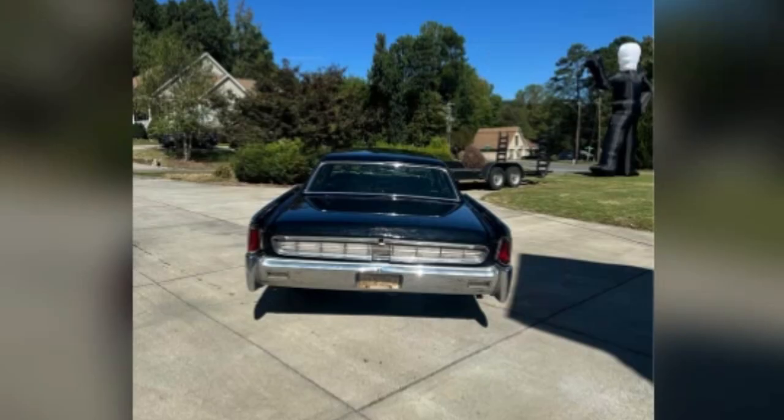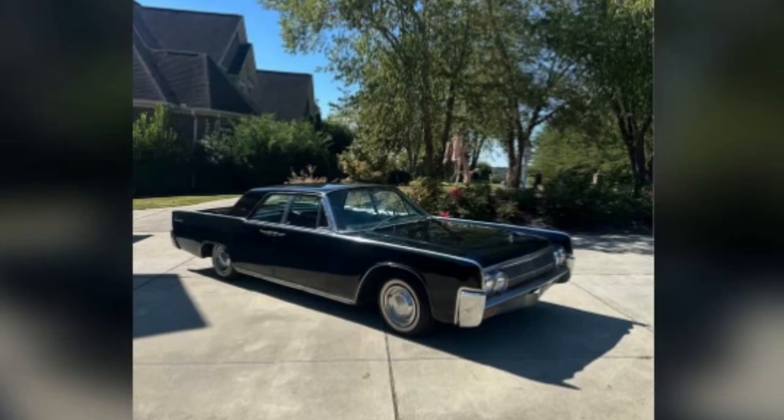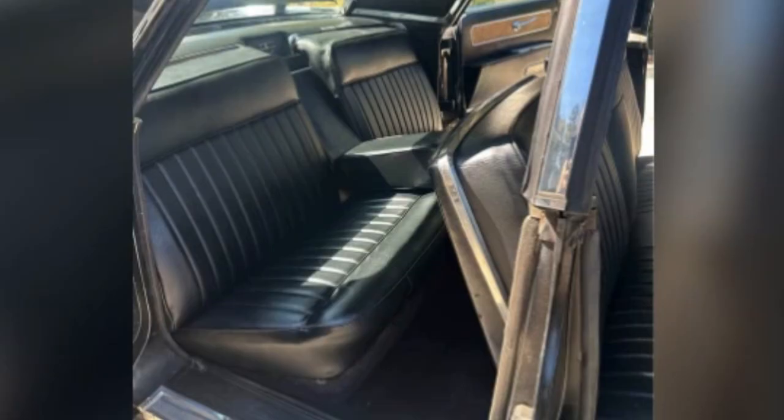Mechanically, the Lincoln is reported to run and drive smoothly, making it a capable cruiser ready for immediate enjoyment. With a clean title and the seller offering assistance in setting up shipping, it provides a straightforward purchase opportunity for collectors and enthusiasts alike.